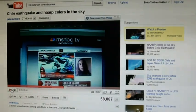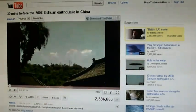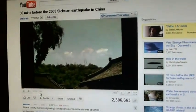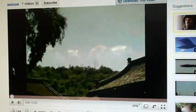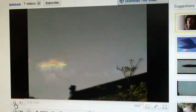Huh. Okay, did you just hear that? She said, I saw the sky turning colors. Okay, there's a man-made quake with evidence of HAARP. Here we go, check this out. This is 30 minutes before the earthquake in China. Really take a look at these clouds here, same type of effect. These rainbow oily residue type clouds have been seen, eyewitnessed all over the world, specifically on days with pretty gigantic earthquakes.